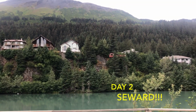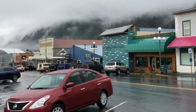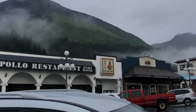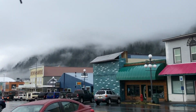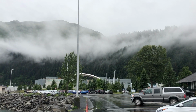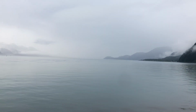Finally reached Seward. It's a small port town. As you can see, it's absolutely breathtaking. The downtown is so cute and there are green hills covered with fog. There are rain showers. And this is the view from our hotel, which is right across this river and hills covered with fog.